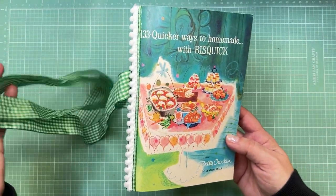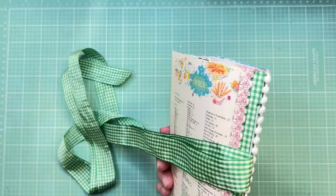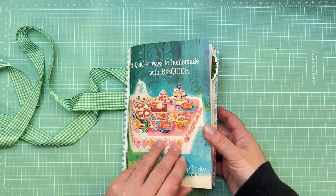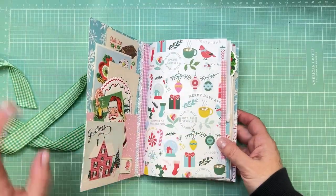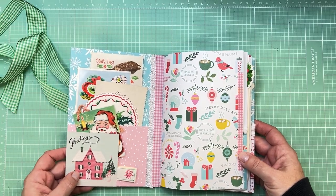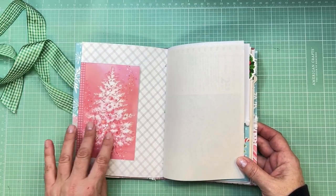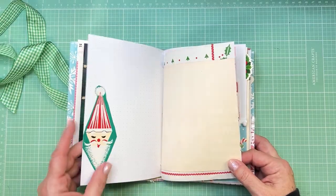And then this last one was inspired by the whole pink Christmas idea. So I thought it would be fun to find anything that I had that was pink and blue and green and red and put that together in a little book. So I've got the front here with just some pink and green trim. And then inside there's a lot of pink and blue and red and green too. It's very frosty looking inside, I think, with the pretty pink colors and the blues and everything. But again, same pages pretty much as the others.